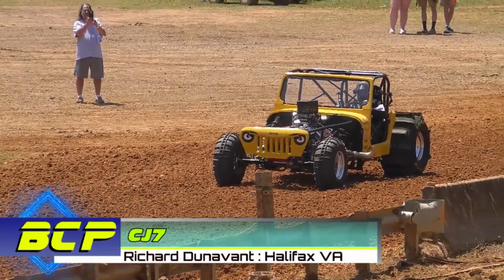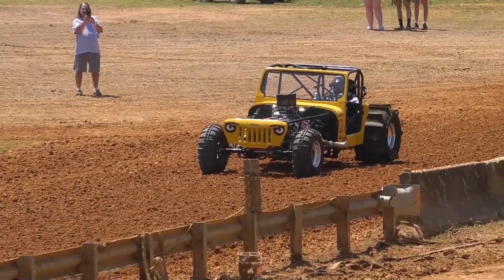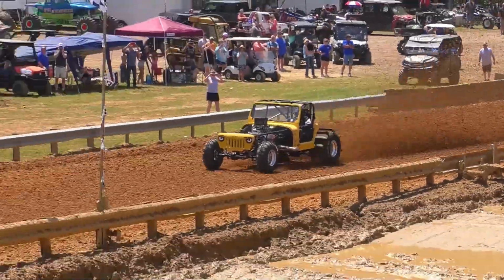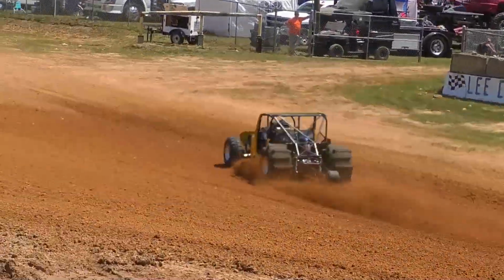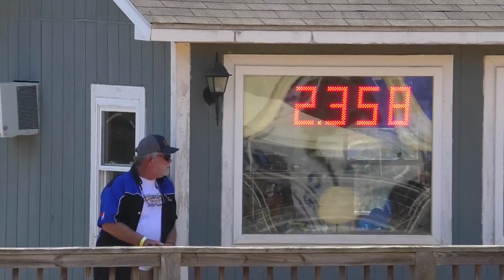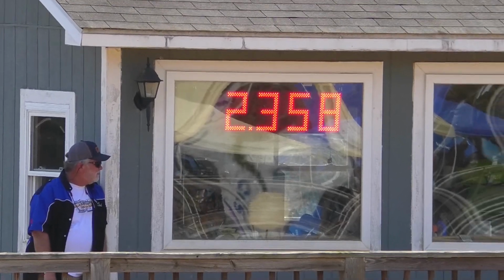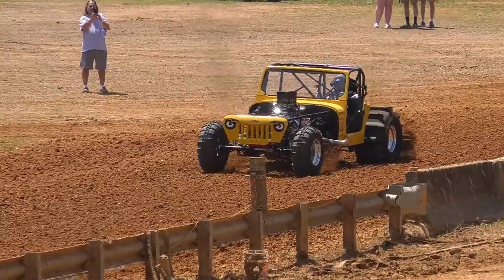Up next, Richard Donovan out of Halifax, Virginia, in the all-AMC-powered CJ7, a 454-cubic-inch AMC engine. Little bit to the left off the starting line, but it came back around for him as he takes a right-hand turn, dirt track, and right back into the pit area, a 2.358. So not going to better the number one time that Keith Mitchell laid down in a 1.88-plus second run.